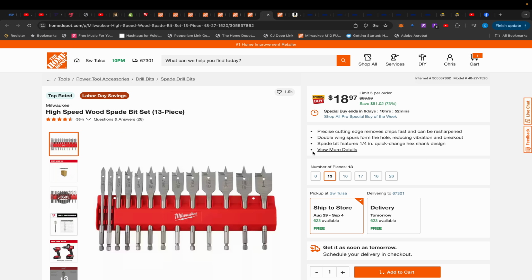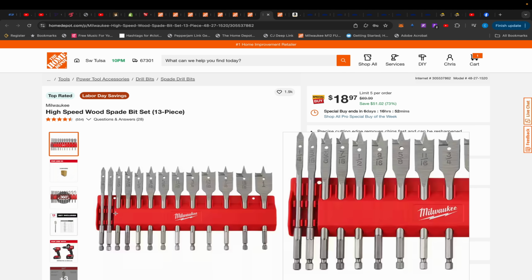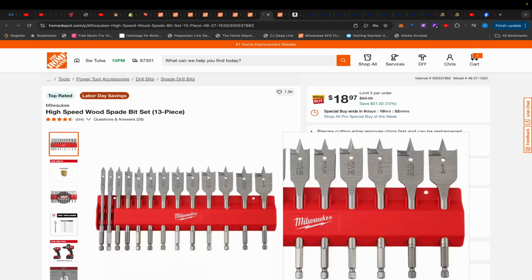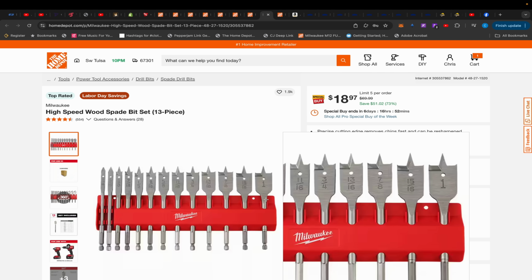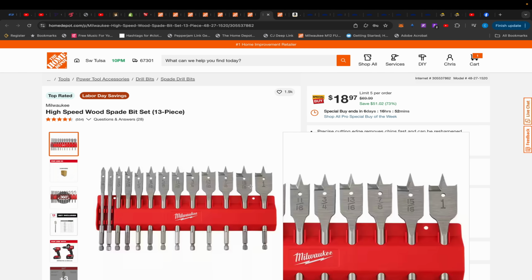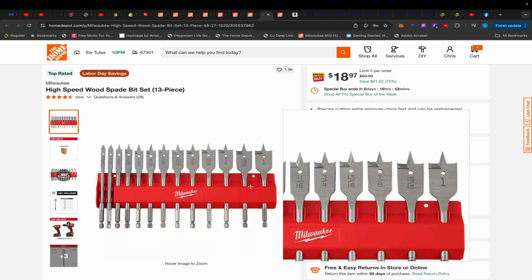We also have these high-speed wood spade bits, 13 piece for $18.97. Marked down from $70. I don't know if it's that much, but I know during the holidays you get those Diablos. Now here's the thing. The Diablos are really good, but they have like the screw tips. So as soon as you get them going, it will pull you in. It is so disorienting. And then also, you know how when you're drilling, you're used to drilling and letting it go forward to pull it out. Not with those. That's just going to take you all the way through the project. You have to make sure you put it in reverse for those. These will have a little more control.